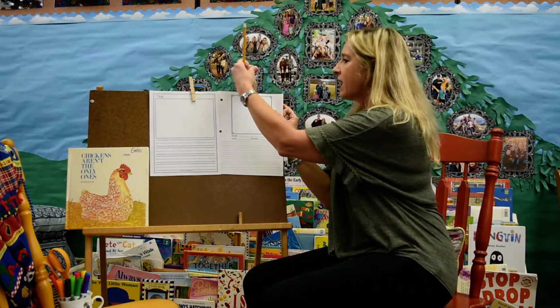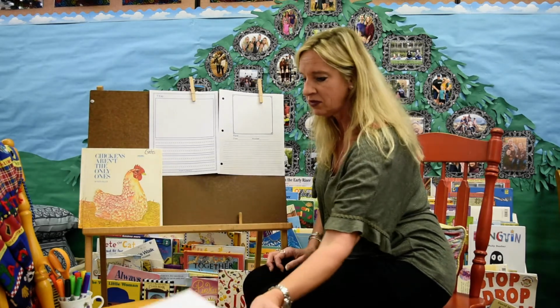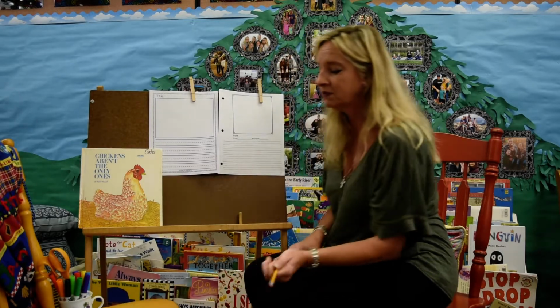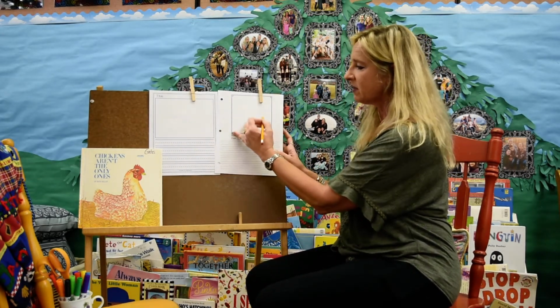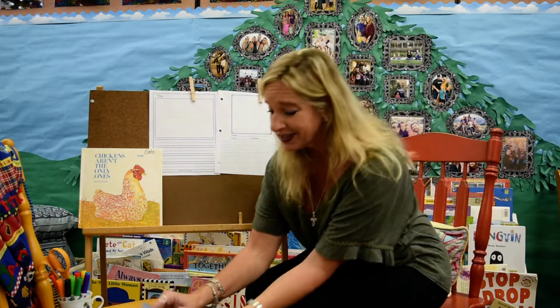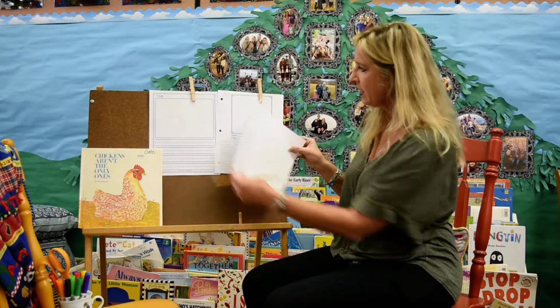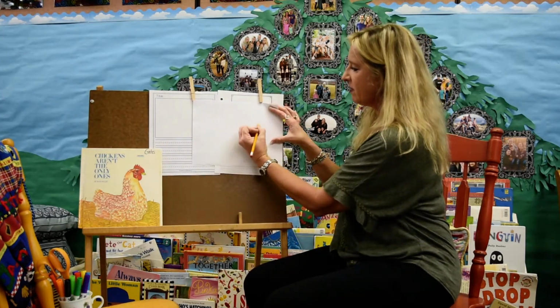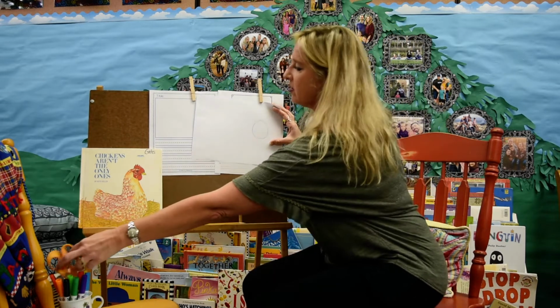And for this activity, after we read Chickens Aren't the Only Ones, I'd love you to think of an animal that is an oviparous animal, and you are going to draw that animal, and then I have a cute little idea for you to do. You take a little piece of paper like this, and you kind of have to figure out what size you want, but you basically draw the shape of an egg, and you're going to cut it out.